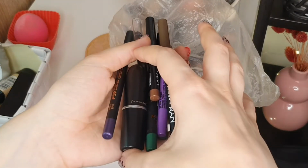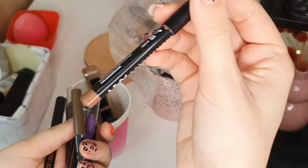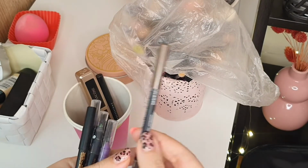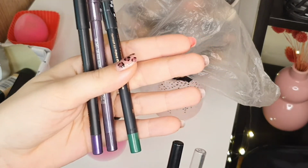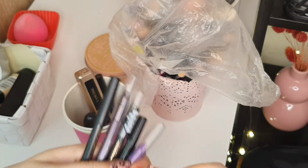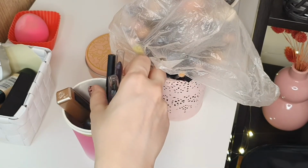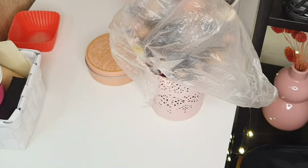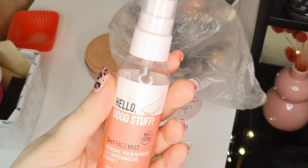I have some other products in here. The Project Pen lipstick, I'm not gonna take it, and not this lip pencil either. I'm gonna take the NYX pencil, the brow pencil. And then I have these pencils in here. These I'm still testing for the video, and these are from my Project Pen. I don't think I'm gonna take any, just because I have the black one from NYX and I have the pink one, and I think that is enough. Then I have my sponge in here. Of course I will take this one as well. And then I have these two setting sprays. I'm gonna take the Essence Hello Good Stuff.